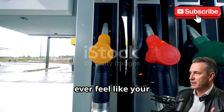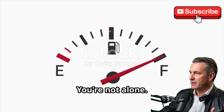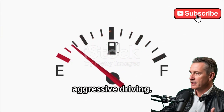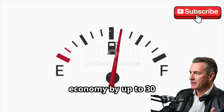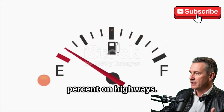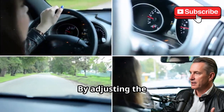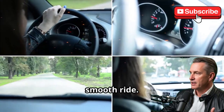Hey buddy, ever feel like your gas tank empties faster than your wallet can keep up? You're not alone. Studies from the U.S. Department of Energy show that aggressive driving, like speeding and quick braking, can lower fuel economy by up to 30% on highways. The good news is that you don't have to suffer at the pump. By adjusting the way you drive, you can save fuel and still enjoy a smooth ride.